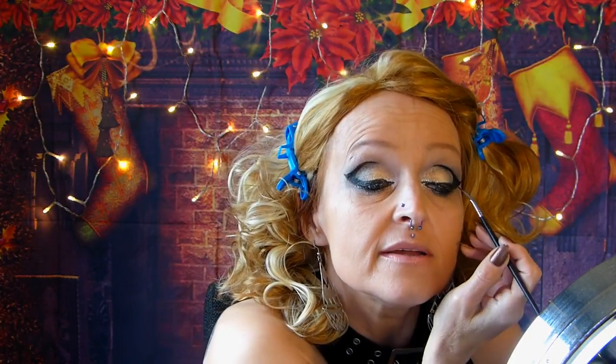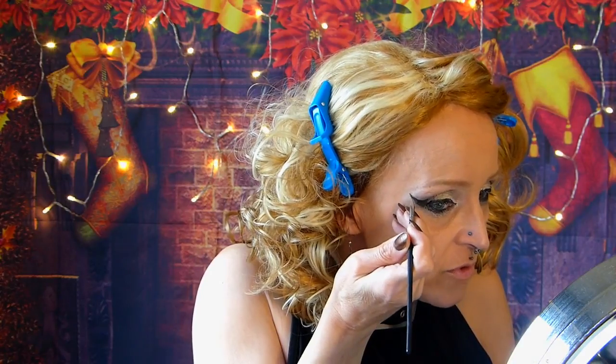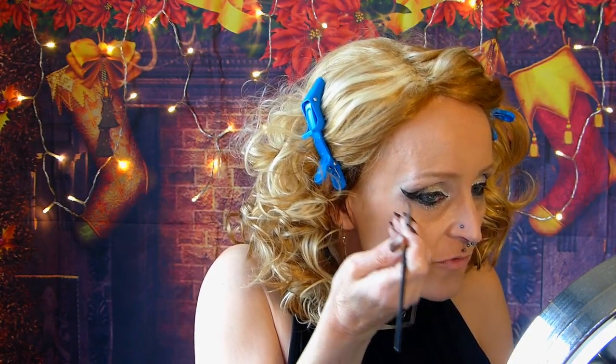Now, I do have to sit like this for a little while, because if I don't, I'm going to open my eyelids and this liner will be ruined, and that is absolutely not supposed to happen. This is a little bit of precision work here. But of course you can skip this part. And as you see, I connect that lower line with the upper line. And now it's about dry enough to finish off.